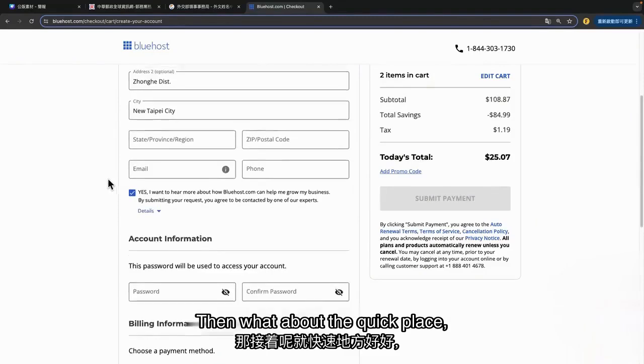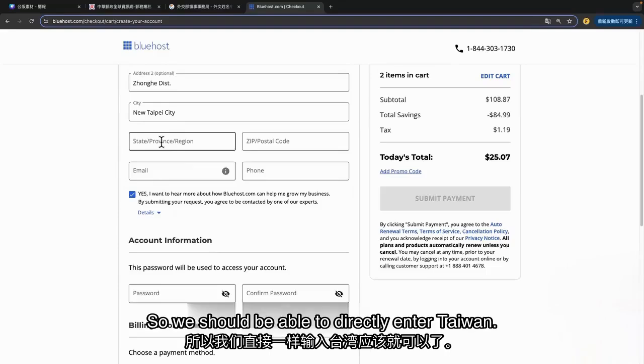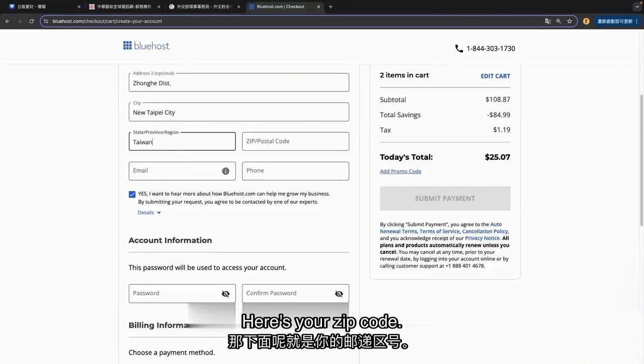Then what about the state field? Taiwan doesn't have a state, so we should be able to directly enter Taiwan. Here's your zip code.